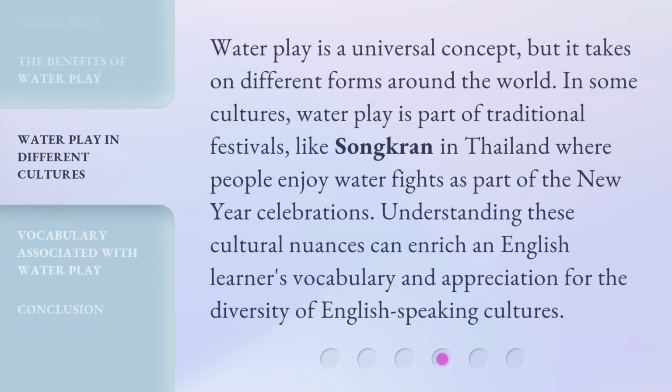Water play is a universal concept, but it takes on different forms around the world. In some cultures, water play is part of traditional festivals, like Songkran in Thailand, where people enjoy water fights as part of the New Year celebrations. Understanding these cultural nuances can enrich an English learner's vocabulary and appreciation for the diversity of English-speaking cultures.